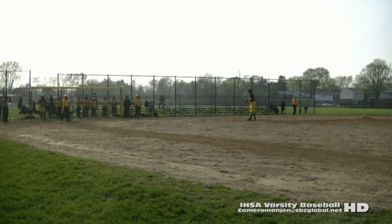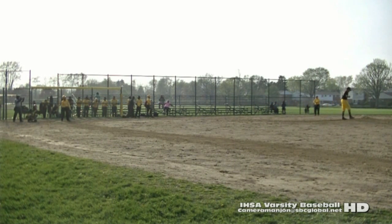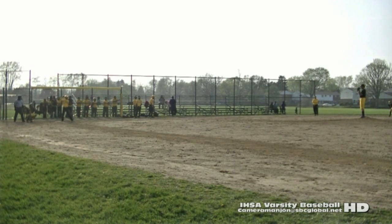Top of the third, 3-2-0 game. The Jaguars have yet to score, and the Trojans are looking to add on. Let's go. Low and away.